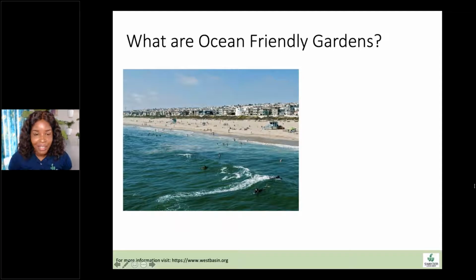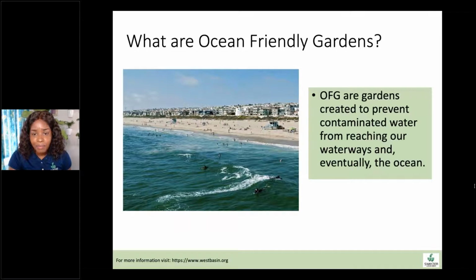Like I said, one of our very charming features in Southern California are the oceans, that whole coastline. It is one of the joys of living in Southern California to be able to just go to the beach and have a beach day. And that is why ocean-friendly gardens are important, because we want to create these gardens to prevent contaminated water from reaching the waterways and eventually the ocean.